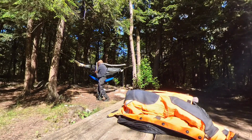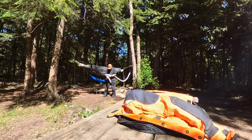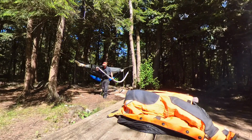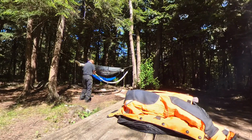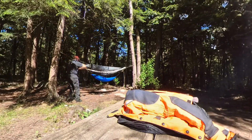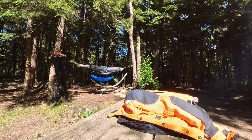The blue fabric thing that you see underneath my hammock is another hammock. It's a gear hammock, and it allows me to store my riding gear, my helmet, my jacket, and clothes, and my boots overnight, and it's covered as well, so it protects it from the elements.